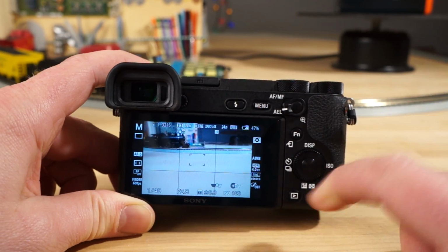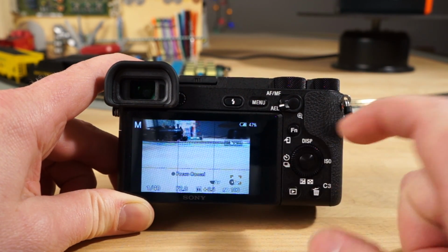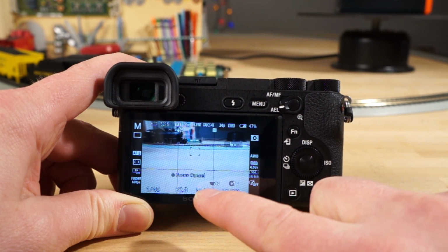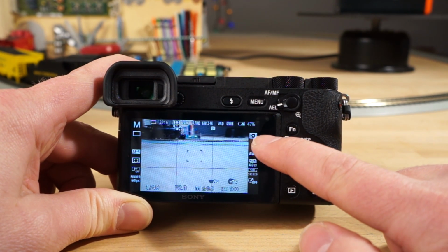And you can see if you go around, it tells you if you have any picture effects on, what creative mode you're using. And I actually just touched the screen, and it thinks I want to touch to focus. That's what just happened there. So to cancel that, you can just hit this center button. Okay, and this is the metering mode.